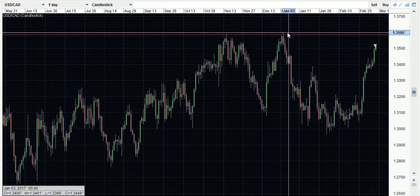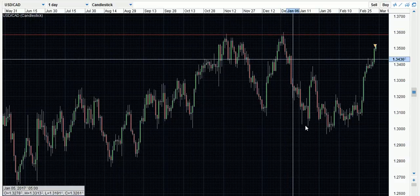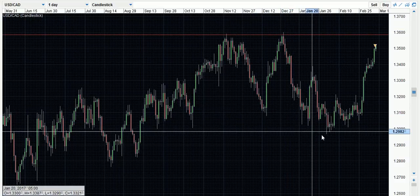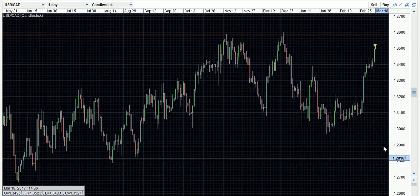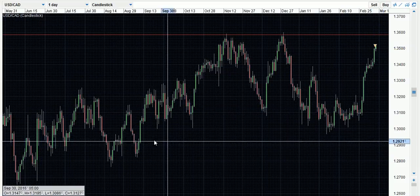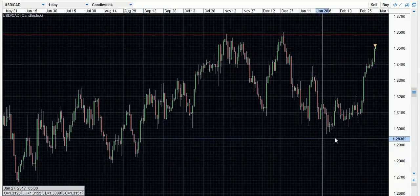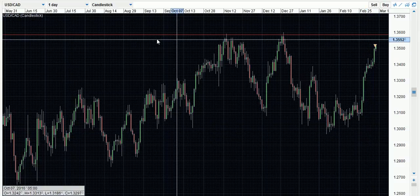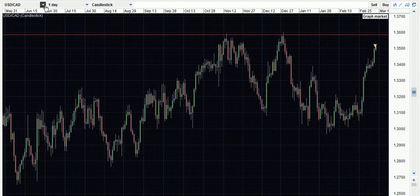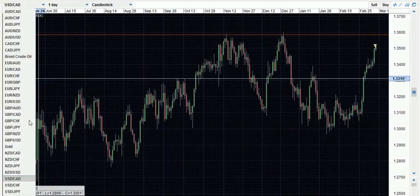We did make this high and then this high here. However, we came back down, made this low, lower low, lower low, but we have come back up here. I do predict we'll probably make a lower low down here to at least 1.2944 over the next probably week, 2 weeks. So I'll be placing trades based on that analysis. So that's New Zealand dollar, US dollar, USDCAD.